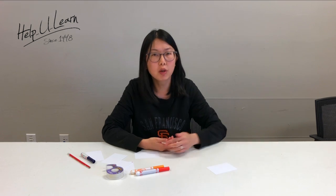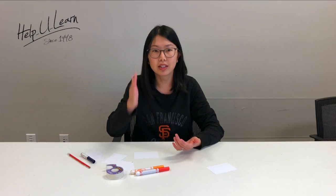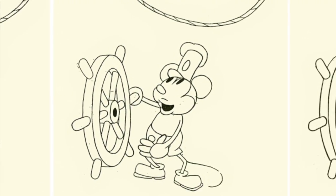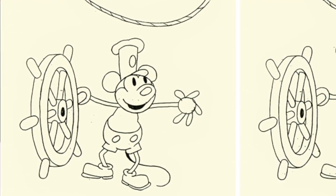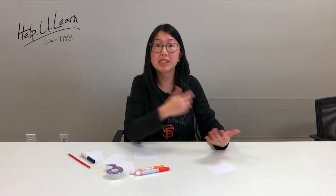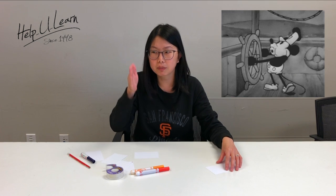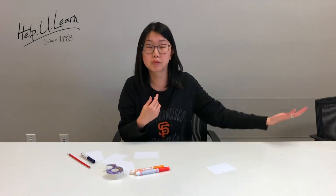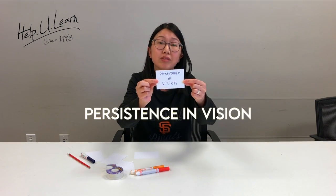And did you know that when we're watching a movie, especially cartoons, it's done frame by frame? That means the first picture is slightly different from the second, and it's slightly different from the third and the fourth and so on. And what happens is when it gets played really fast, we see a moving picture. So how does that happen? Why don't we just see a picture and then another picture and then another picture? Why does it look like it's really smooth?